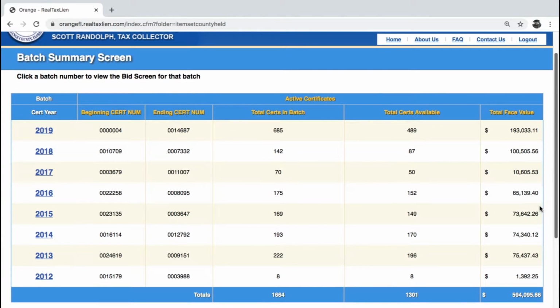All right, and these are the batches, the different years. I already participated in everything from 2016 to 2018. Right now it's February 2020, and the 2020 batch hasn't come out yet. The next batch won't come out till about June for 2020. But it says certificate year 2019 is for people who haven't paid their taxes back in 2018. So in 2019, their tax certificates became available for purchase.